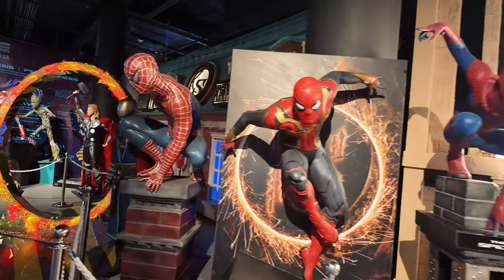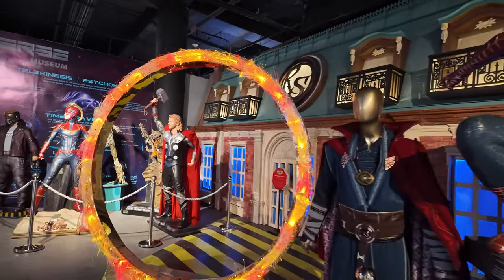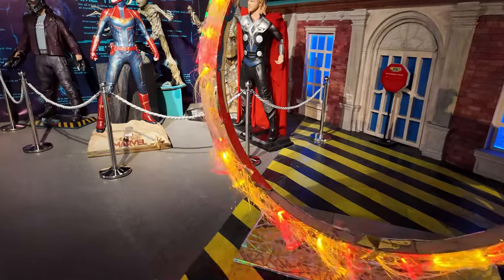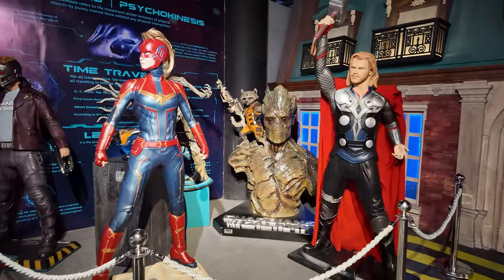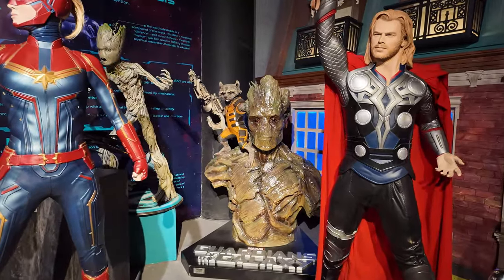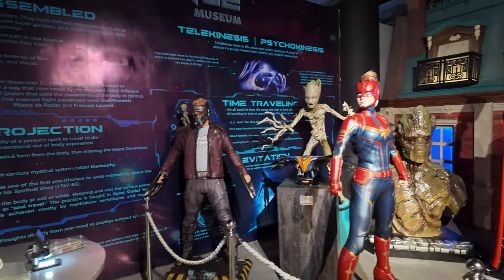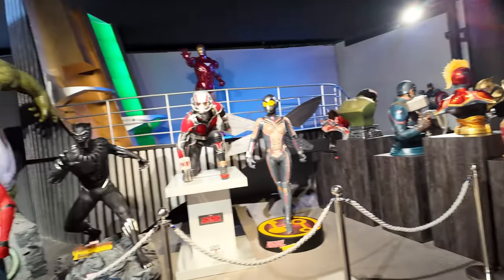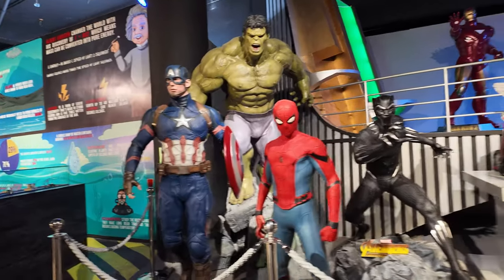Got the Spider-Man collection. So we got Doctor Strange's sling ring portal here. Oh, Guardians of the Galaxy. We've got Groot, Captain Marvel, hello, Star-Lord. Good old Avengers. Absolute crazy collection.